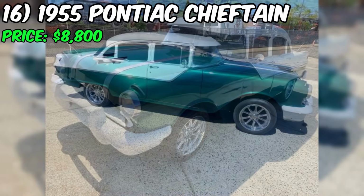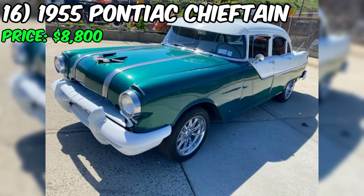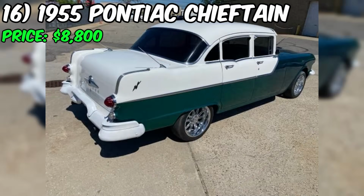And honestly, with the excellent condition this Chieftain is in, those miles just add to its charm. The seller even offers delivery, which is a nice perk if you're not local. And if you're out of state and want to see this beauty in action, the seller has a video of it running that they can share with you.